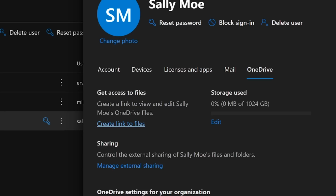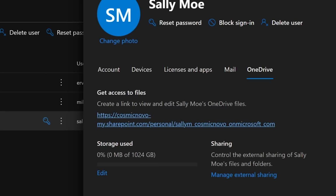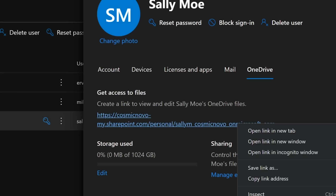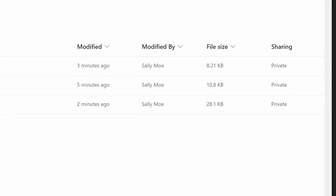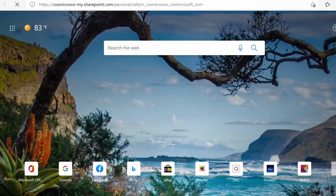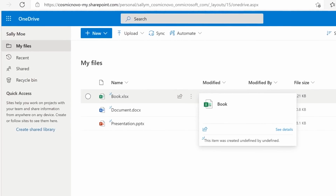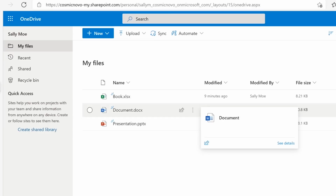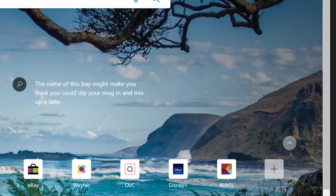We can create a link to files. Basically, that lets us create a link that we go to, and when we go to that link, I can see what she has in her account. So if I copy a link address and then open a new tab and paste her link, here it is. I, as an administrator, have a direct link to it. I can see what she has inside, like right now. You know what I mean? So it's really, really cool.